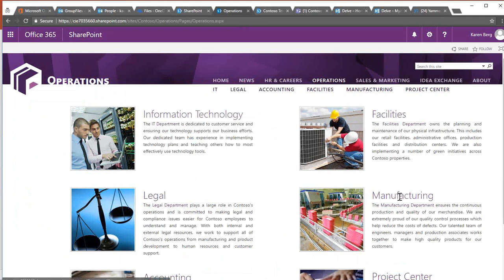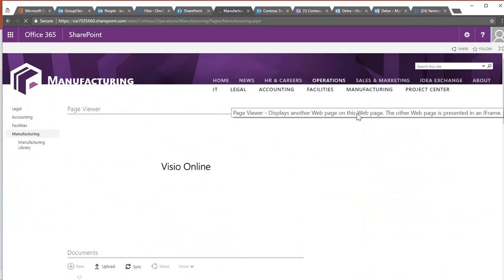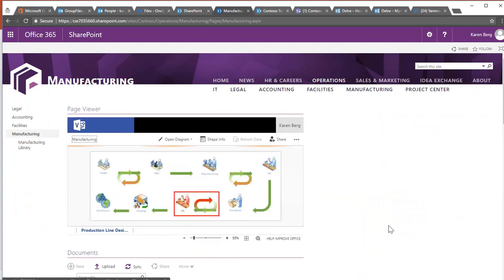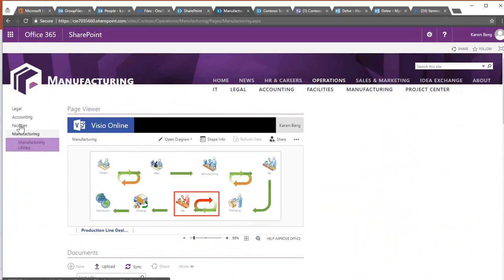And you can have landing pages similar to this. This has a slightly amped up UI, but it's still fairly out of the box. So when you go to a site, you can see we've got a page viewer web part with a Visio diagram in it. We've got a web part for documents displaying the most recent documents that have entered the page. And so you can go through the different sites. So you can still have that site navigation type look and feel to it. So you can click on different departments.